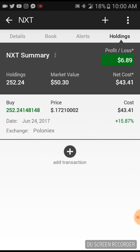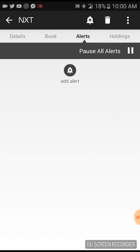Okay, so it's risen $6.89. Within a little time that we did that, the profit has already gone up a little bit. But I'm going to go to alerts and show you how you set alerts on your phone so you can keep track of the fluctuation of the coin. Maybe you want to see if it gets to a certain high. Maybe you want to make sure if it gets to a certain low, you can hurry up and sell before it goes too low and you lose your profit.